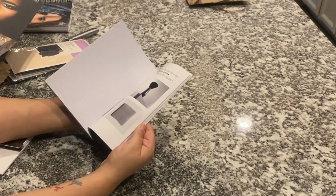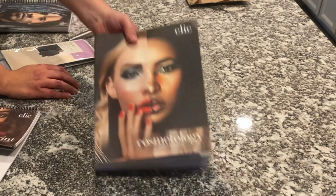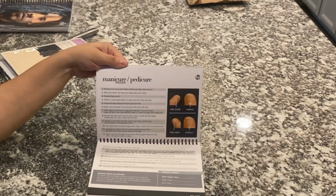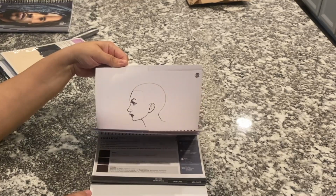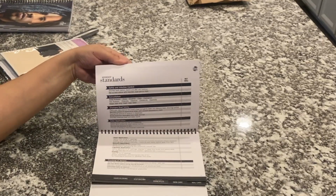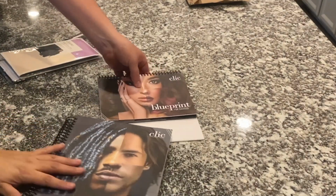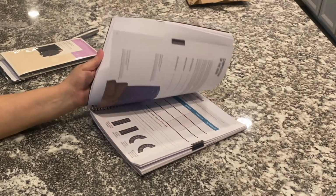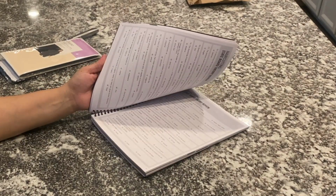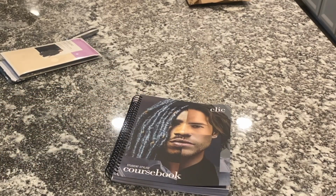This looks like a notebook. Oh, okay, with your notes. Wow, fancy smancy. Cosmetology. And that's pedicure, manicure, makeup, perms, consultations. And this is my workbook for home, the student course book. And I'll put all this stuff away. I do need this. Chemical, hair cutting, tests. Yeah, they started today. They go right in it. It's the first day, started right now.